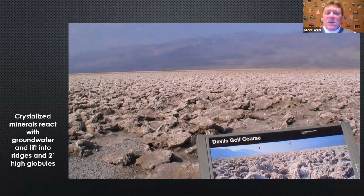This place has these nodules of calcite, or minerals. They're about 2 to 3 feet tall, and some wag called this the Devil's Golf Course. If you play golf, you can imagine what it would be to throw a golf ball down in there. Not a fun place to walk.